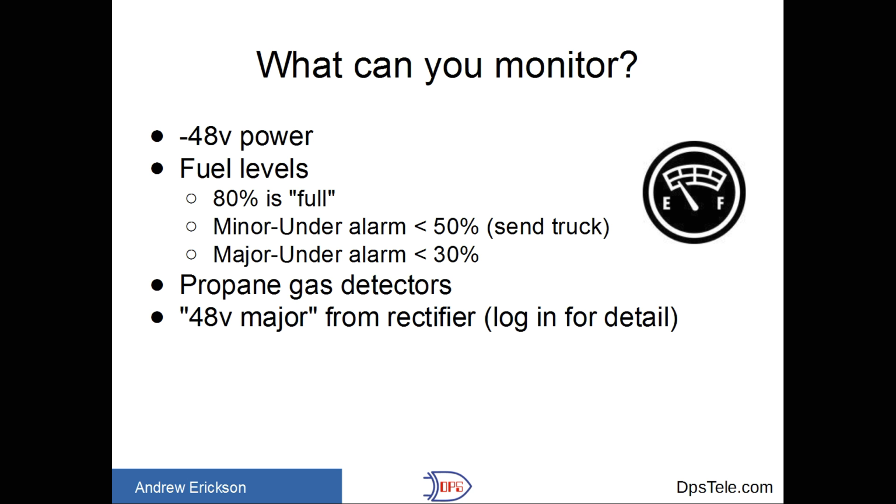So in this thread, what kinds of things do people monitor? I've actually collected a few bullet points from different presentations I've done with our clients at various trade shows, and I wanted to show you some now. Negative 48 volt power is a common one at sites that use that voltage, but just your power voltage overall, monitoring that. Fuel levels. If you want to set some thresholds that tell you what your fuel is doing and when you want to get alerts, this is one example.